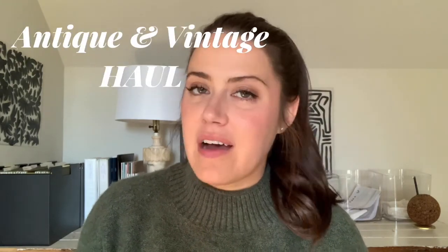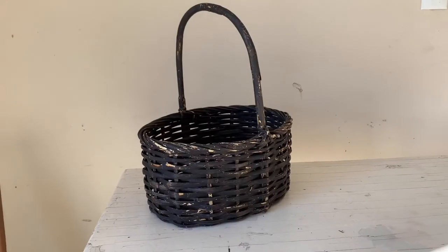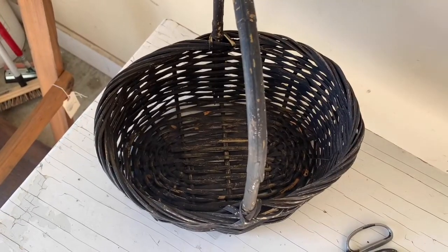It's been a few days since visiting the Chartreuse Barn in Frederick, Maryland, and I need to show you guys what I found. To start, we have this antique basket. It was painted black at one point and the paint has chipped away, and I really like that look. It can be used for just about anything. It's on the smaller side, so nothing crazy big. I think if you're big into knitting or crocheting, you can put your yarn in it, or if you just want to put some Christmas decor, it's got a really cool look for that as well.